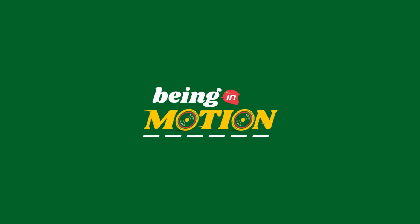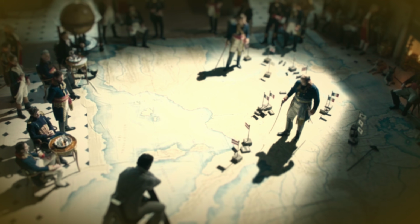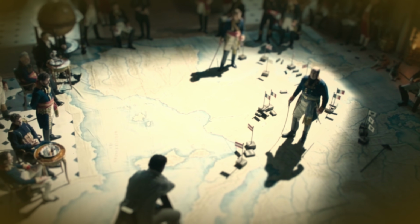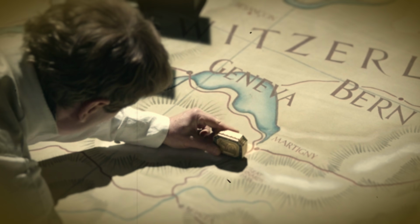Here's everything I've learned about how to plan an interesting route for a motorcycle trip. Planning an adventure should always start by looking at a map. So head over to your map making tool of choice. I use MyRoute.